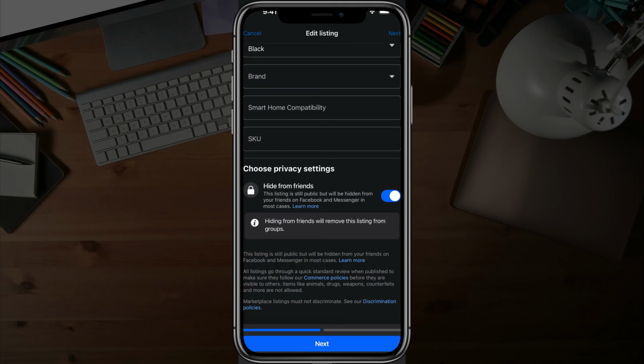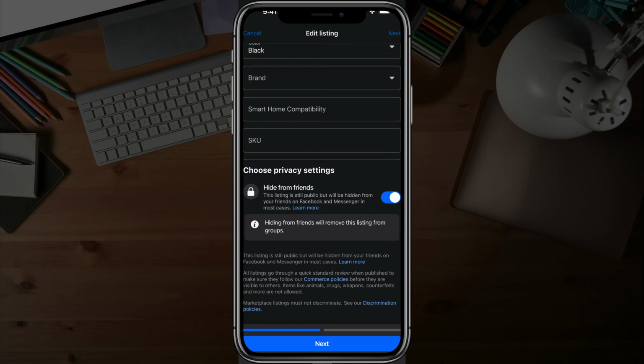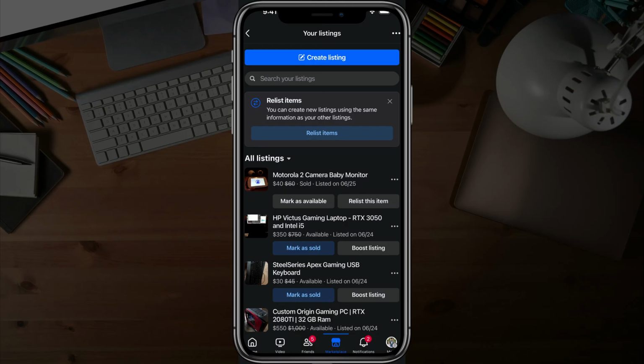So once you tap that over to the right there, it's blue, hit next, and then save the listing, and you're good to go. All right, now let's say you're creating a brand new listing.